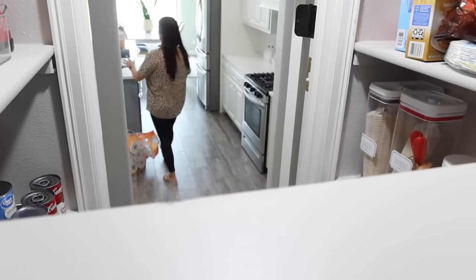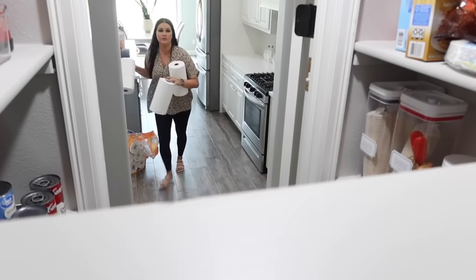Okay, so I know it freaks some of you guys out that I take the wrapping off my paper towels. I only do this when I'm putting it inside my pantry. Like, they really don't get very dusty in there. I don't feel like they get dirty.